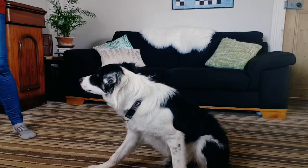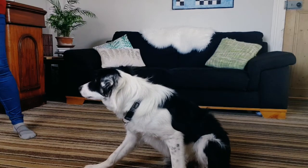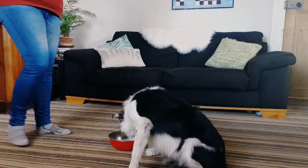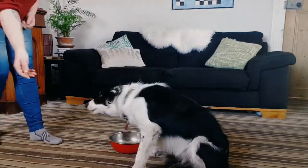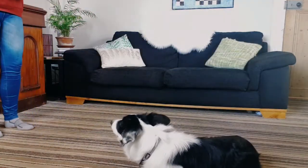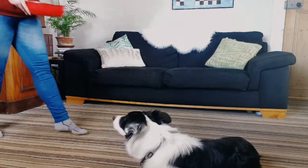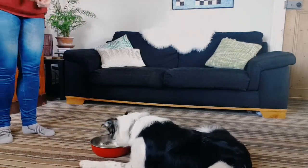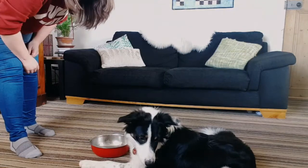So this is exactly what you would do if they were in a bone or a toy or something like that. Is you take something a little bit tastier, throw it off to the side, pick up whatever you wanted, put it back down for them, and reward them. You can see Freddy's becoming more and more relaxed as this exercise is going on. He's laying down quite comfortably now.